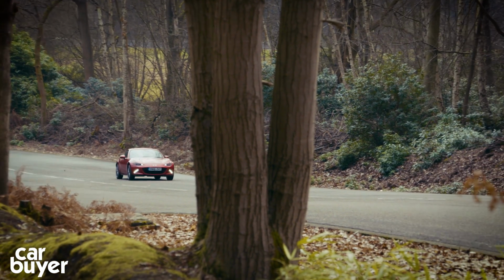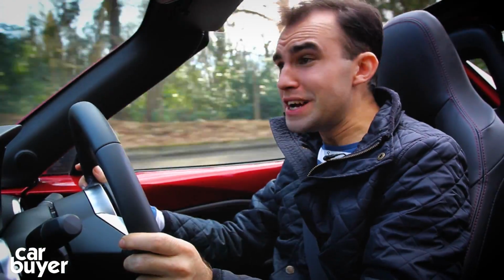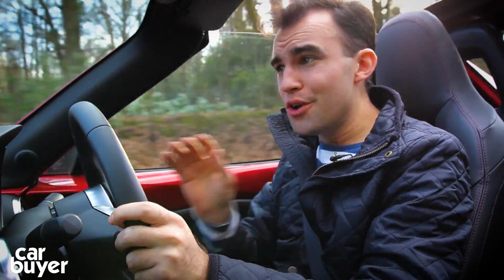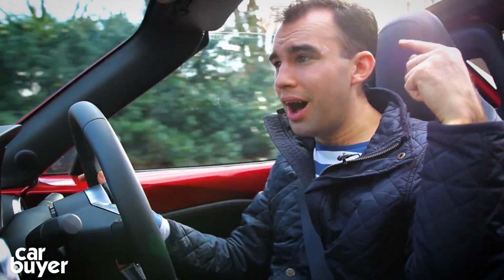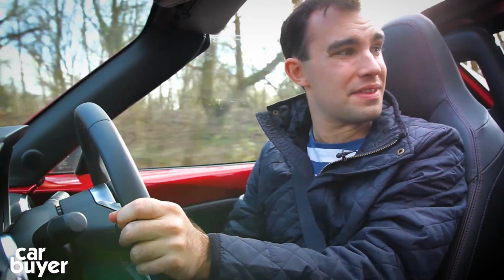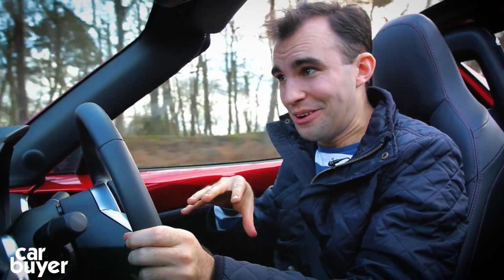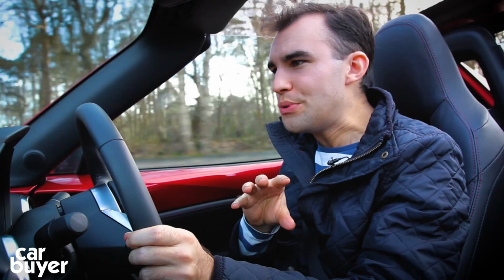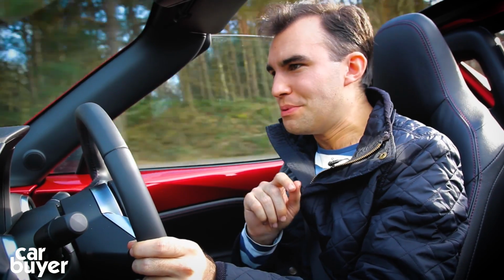But while the RF has some plus points, there are some bad things. Like visibility. Now, in the convertible version, when you've got the roof down, the over-the-shoulder visibility is a lot better. But in this, because of the bar and the flying buttress over there, visibility is a little bit bad. Having said that, when the roof is down, it's a lot easier to have a conversation with your passenger in here because the general buffeting is a lot less than it is in the normal convertible version.